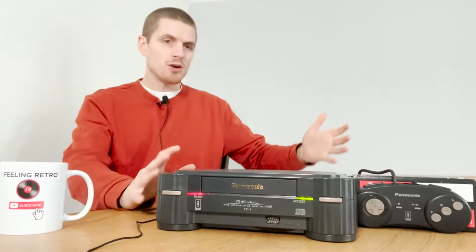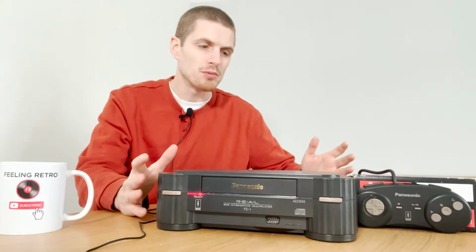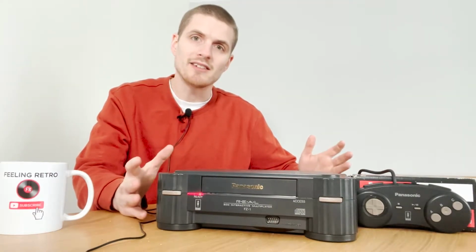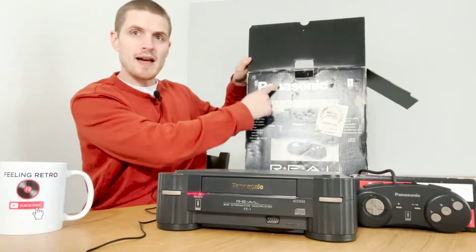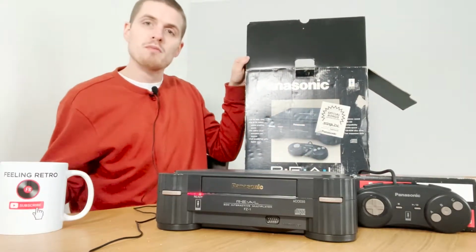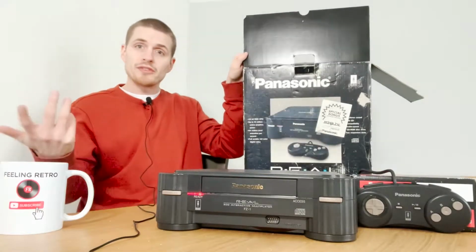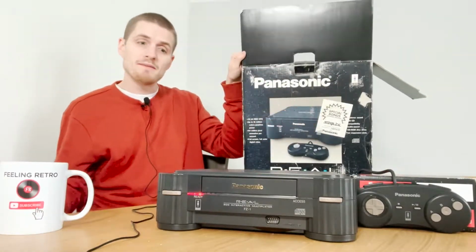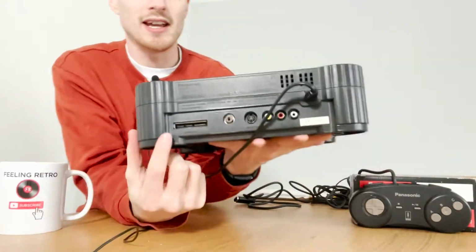Now, the 3DO was a rather unusual concept overall, in that it was a fully upgradable system that was licensed out to other manufacturers, meaning that whilst we have Panasonic written on our box here, it could actually have been one of a number of different manufacturers that bought the license to sell these, including Gold Star or Sanyo, it could have been. And we can see at the back here, that port for the memory that I mentioned earlier.